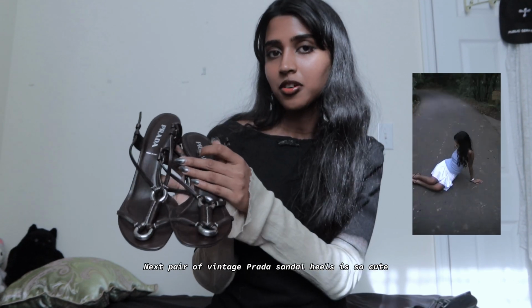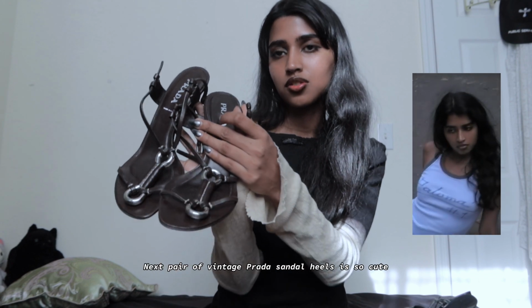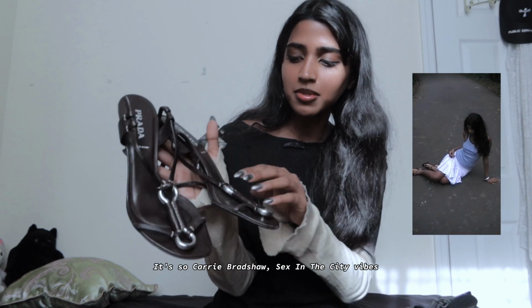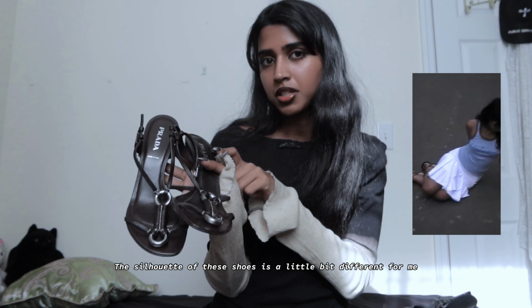This next pair of vintage Prada sandal heels is so cute. It's so Carrie Bradshaw Sex and the City vibes. The silhouette of these shoes is a little bit different for me.